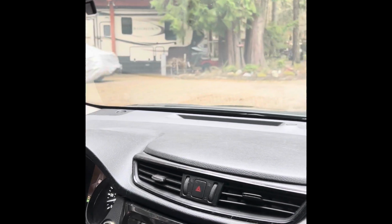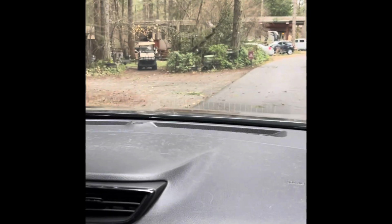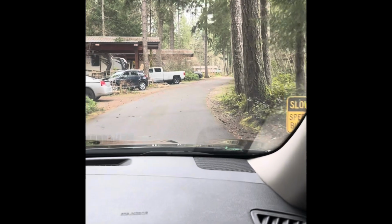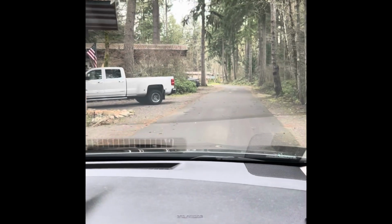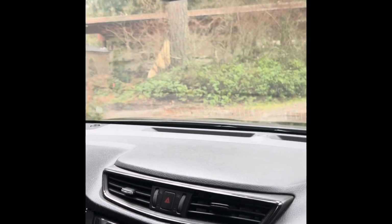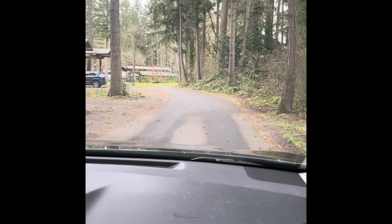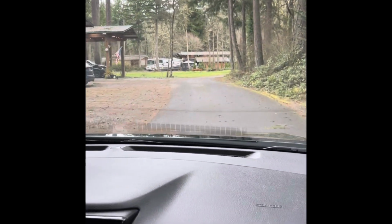Some of the people here live here year-round. Some of them live here part of the year. Most of the time it's dead silent quiet in here, so if you like peace and tranquility, this is the place for you.